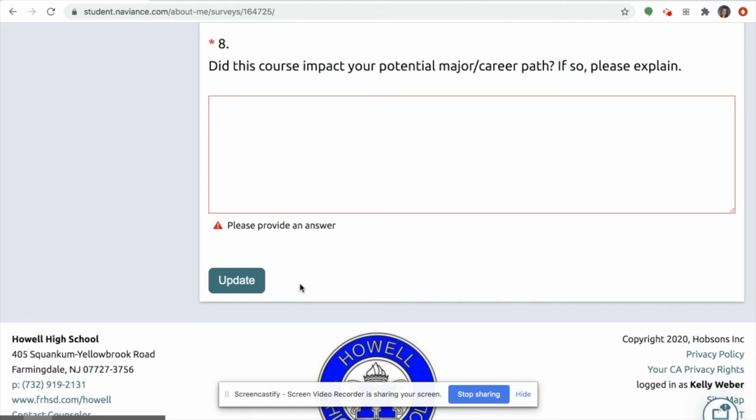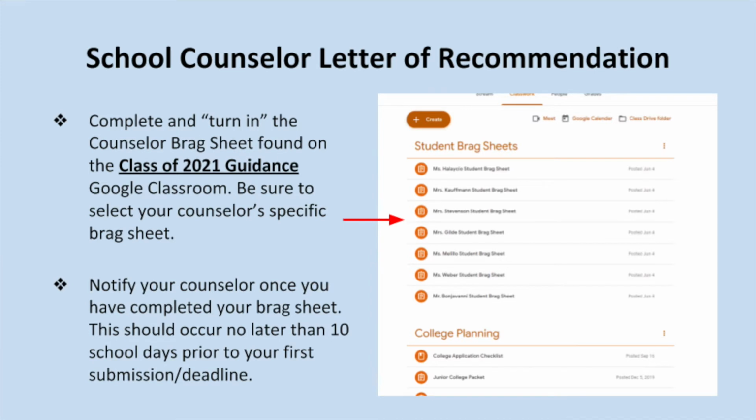Once you click Update, the teacher that you have electronically requested for a recommendation on Naviance will be able to access your brag sheet and the answers to the questions. As discussed earlier, your counselor will also be writing you a letter of recommendation. Counselor brag sheets can be found on the Guidance Class of 2021 Google Classroom. Please complete and submit the brag sheet for your specific counselor.